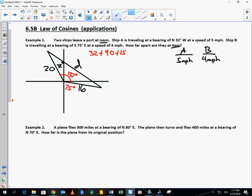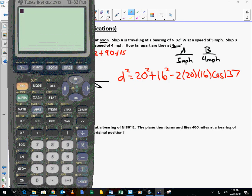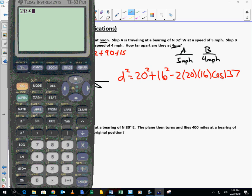Law of cosines, which says d squared is equal to 20 squared plus 16 squared. So that looks like the Pythagorean theorem, right? And that's what the law of cosines is. It's just the Pythagorean theorem with a little adjustment: minus 2 times 20 times 16 times the cosine of 137. That's the adjustment that we make to it. So 20 squared plus 16 squared minus 2 times 20 times 16 times the cosine of 137. Boom! That's my answer. Square root the answer.